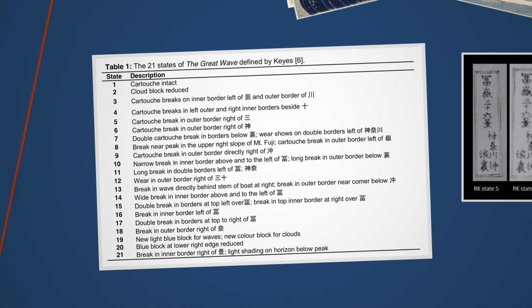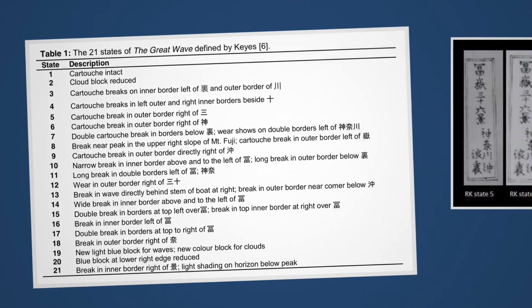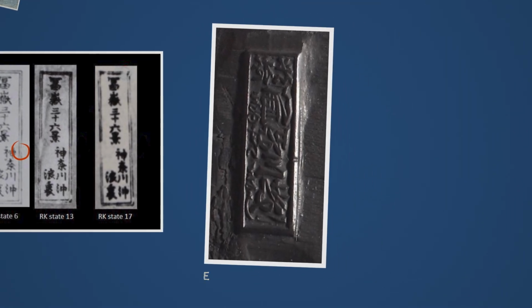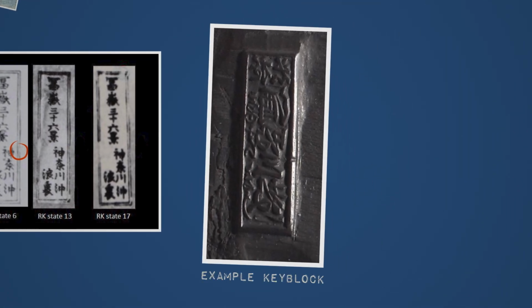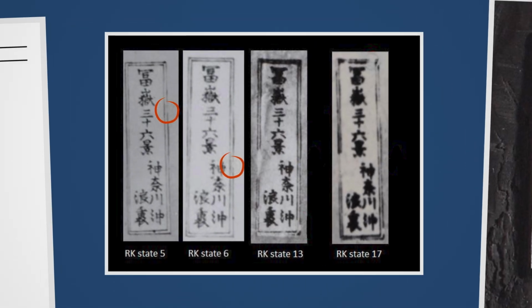When I looked at Roger's notes, he identified 21 states of woodblock wear. There are some things that didn't really make sense. So, for instance, in states 5 and 6, he identified two breaks in the cartouche. So, if you looked at the key block at that time, if you were there when these impressions were pulled from the woodblock, you would have seen gaps in the cartouche. But suddenly, in much later states of woodblock wear, these gaps in the cartouche disappear. So suddenly you've got these straight lines in the cartouche. So it doesn't make sense.